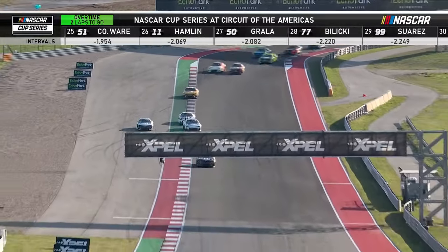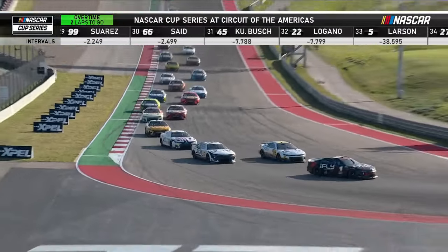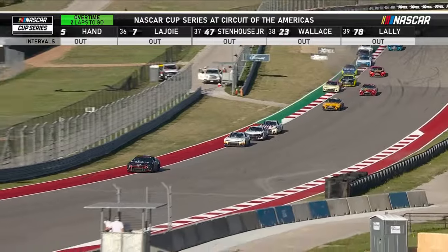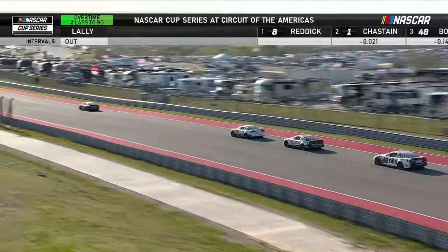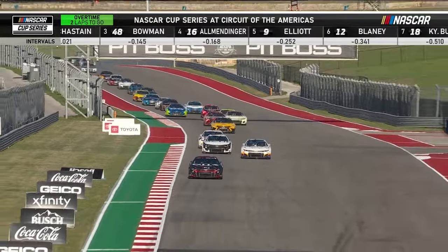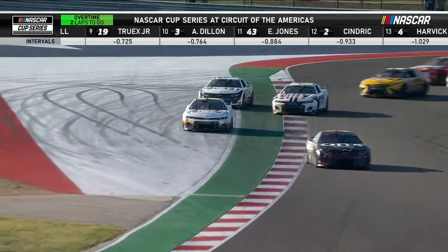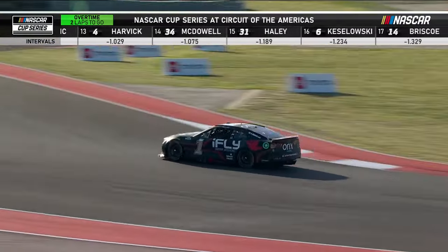Because they're side by side for second. Allmendinger on the inside has the preferred line here. And he has second over Reddick and Bowman, with Christopher Bell in fifth. Chastain needs to utilize his strong suit. Where was it in this third zone? Get through the stadium section good. Make sure you've got enough distance between you and AJ that he can't dive bomb you into 11. We all know that's where the setup is. Bowman to the inside is going to grab third spot. And Chastain now just has to drive time trial laps.